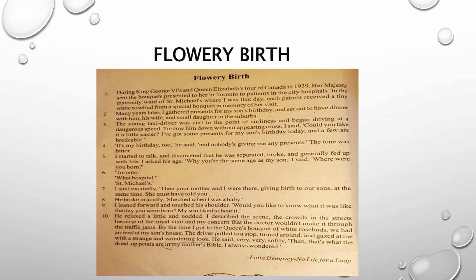So it means that the taxi driver and the other son were born on the same day at the same hospital. And then she said, exactly, then your mother and I were there giving birth to our sons in the maternity ward at the same time. She must have told you the story about the day of your birth, right?